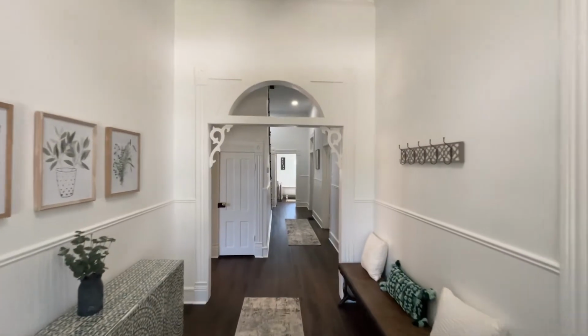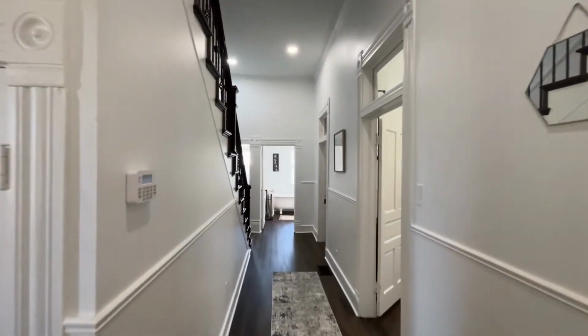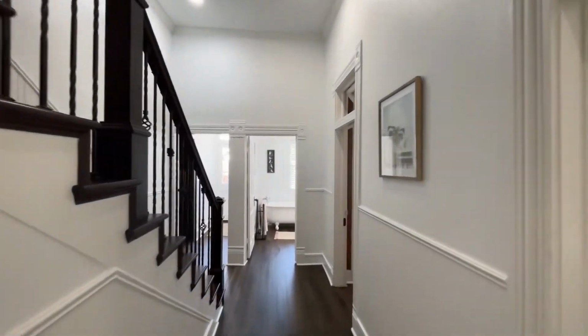Come along. Welcome inside. We're greeted with an amazing foyer leading into an office, 1 bedroom downstairs. We have a formal sitting area, dining room, bathroom, and kitchen.